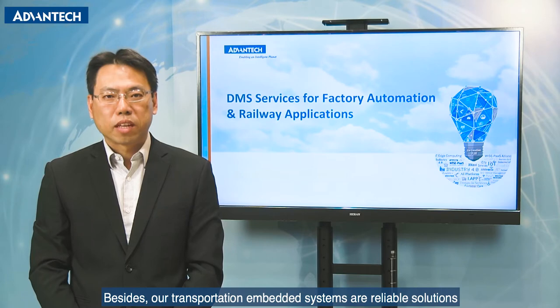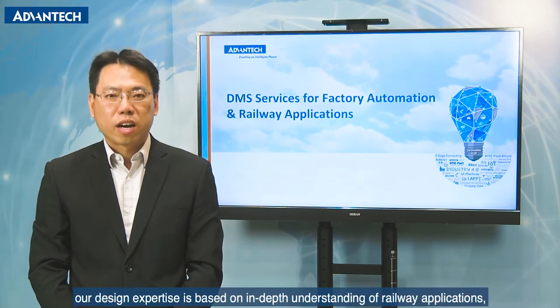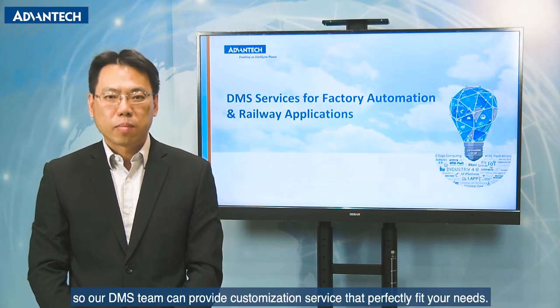Besides, our transportation embedded systems are reliable solutions for railway applications. Our design expertise is based on a deep understanding of railway applications, so our DMS team can provide customization service that perfectly fits your needs.